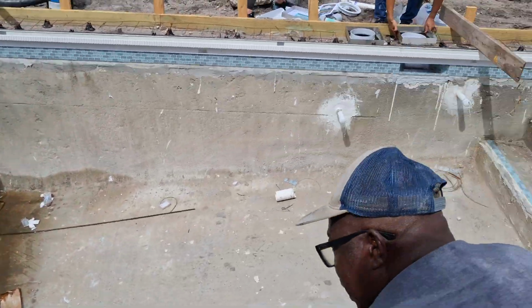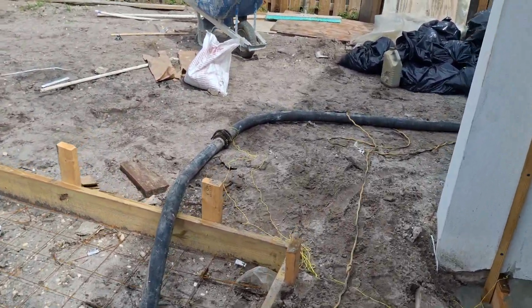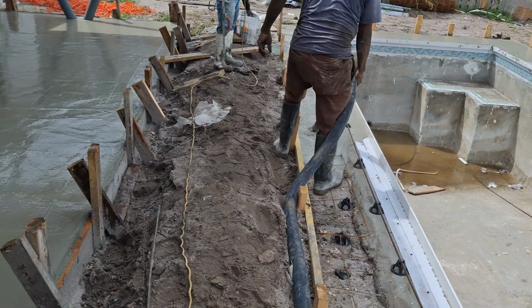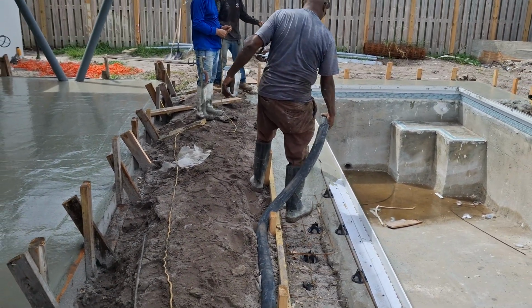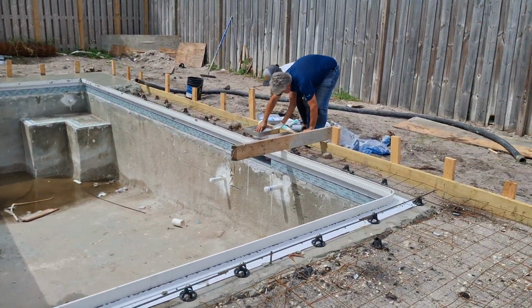But then they're going to have to box it, because otherwise the concrete is going to go in there. That is fixed, right? Yeah. So the concrete will come up from here, and then come under, and then come under, but we won't let it fill up.